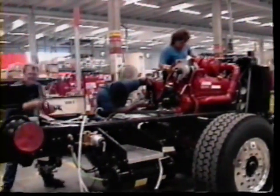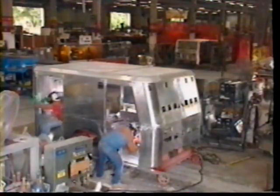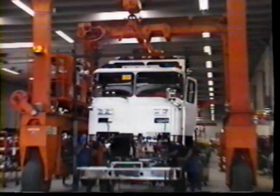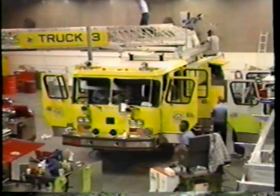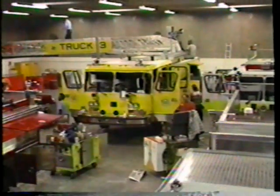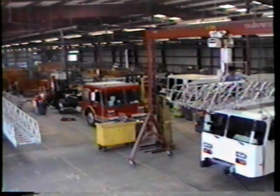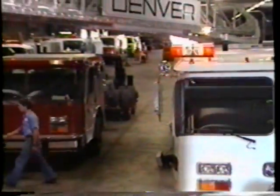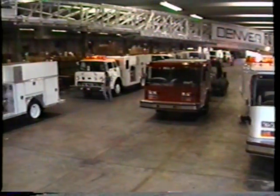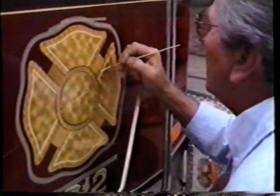The engine is mounted in the chassis. Then the wheels are rolled in. After the cab is completed, it is painted and then fixed to the chassis also. The ladder is installed on top. The lights are fitted and checked. After the final touches are applied to the paintwork, the fire truck is ready for delivery.